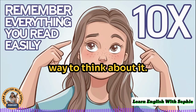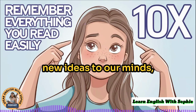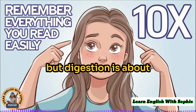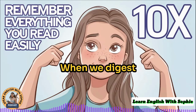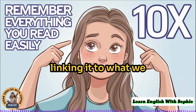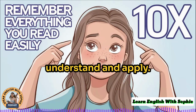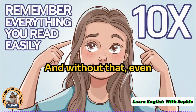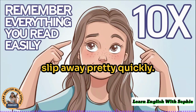And here's a helpful way to think about it. When we're consuming, we're basically adding new ideas to our minds, but digestion is about turning those ideas into usable knowledge. Right. When we digest information, we start linking it to what we already know, breaking it down into parts we can understand and apply. And without that, even the most interesting facts or concepts can slip away pretty quickly.